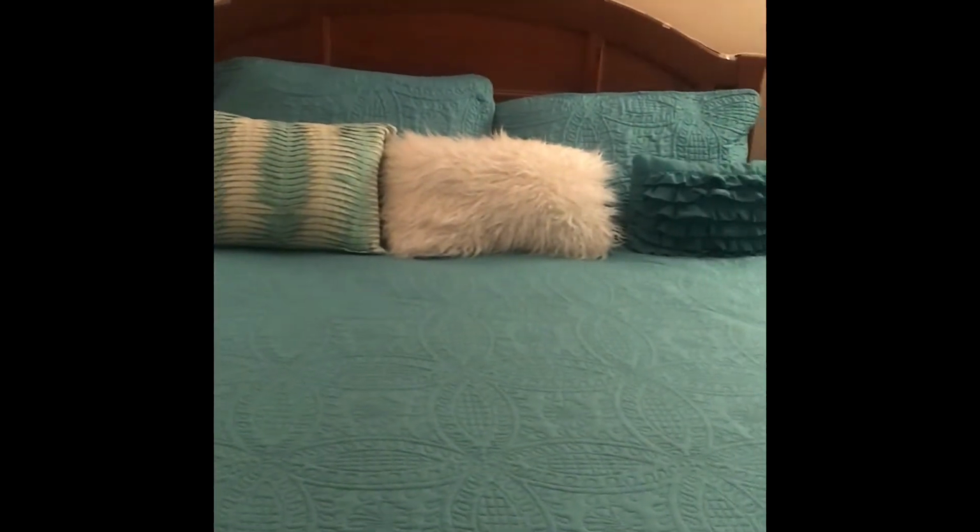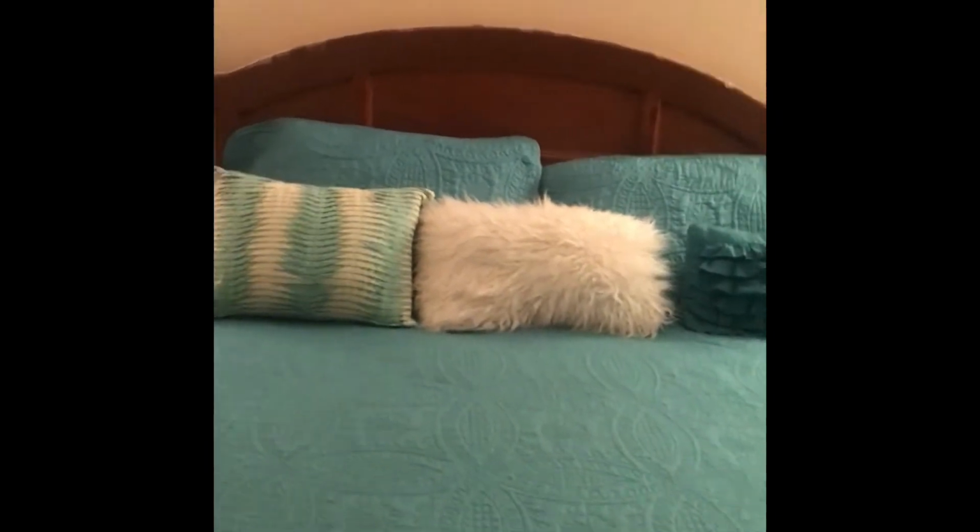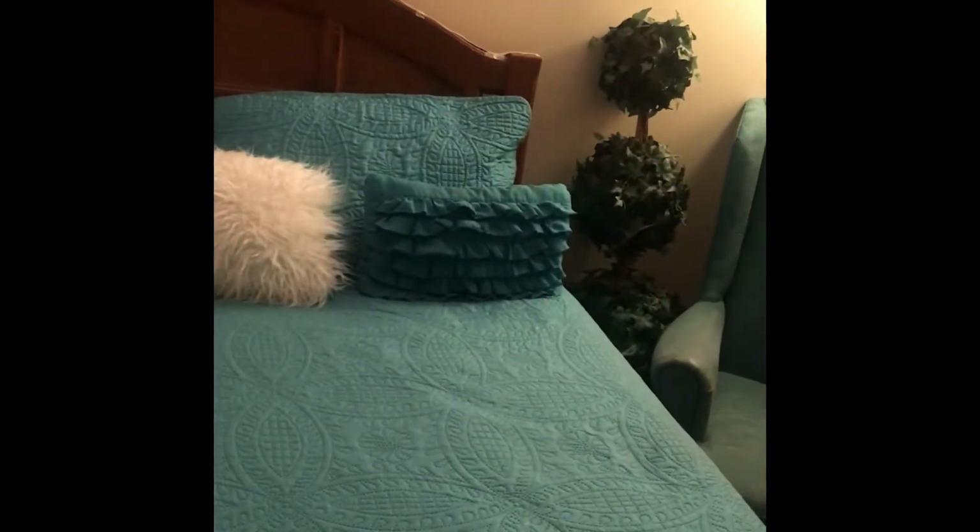Okay guys, this is my bedroom. It's rather small. Like I said, that's okay. I did my room over. It was brown, so it's teal now, as you can see. Normally I have some dolls up on the white pillow, but I took those off.